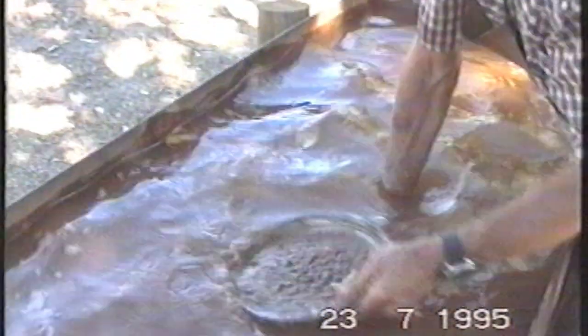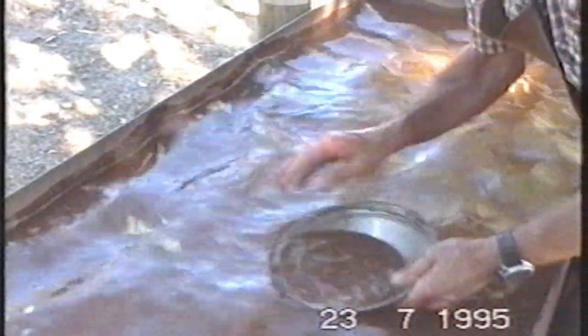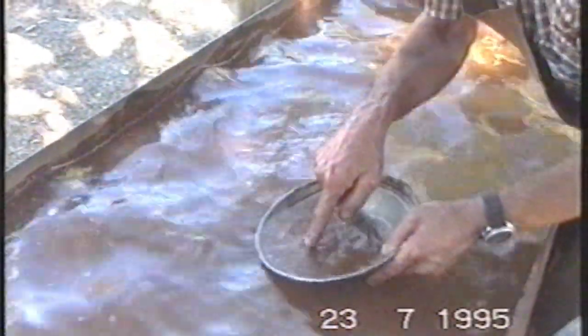You have to lose it over the edge like that, so that the rubbish goes out, because the rubbish is coming to the top. The gold is sinking to the bottom all the time. It's the heaviest of the metals. So it's sinking and going down here to the low corner, and the light material is coming up to the top and going out over the edge.